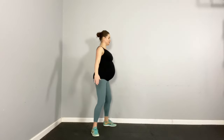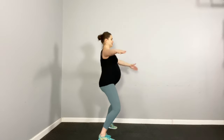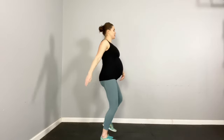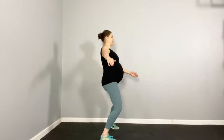Side, side, side. I'll give you a side view. So it's side, side, side, side. Keeping everything stacked as you go side to side. You'll kind of feel that in the outside of the hip, especially on this move. Side to the side and come back to center and keep stepping.